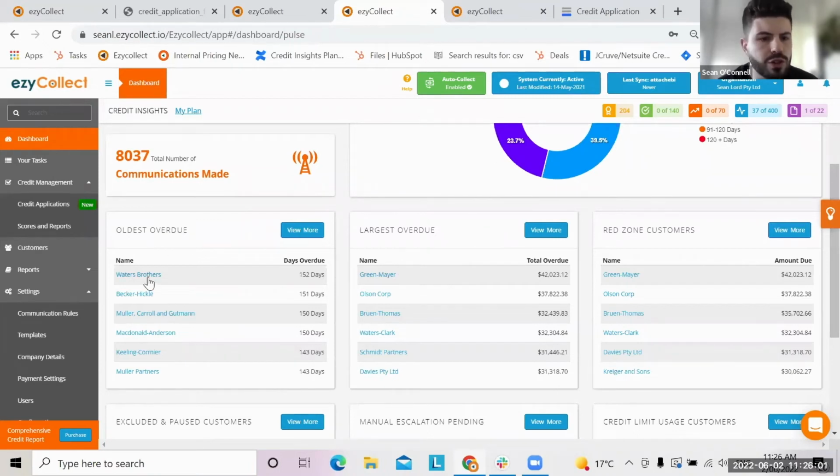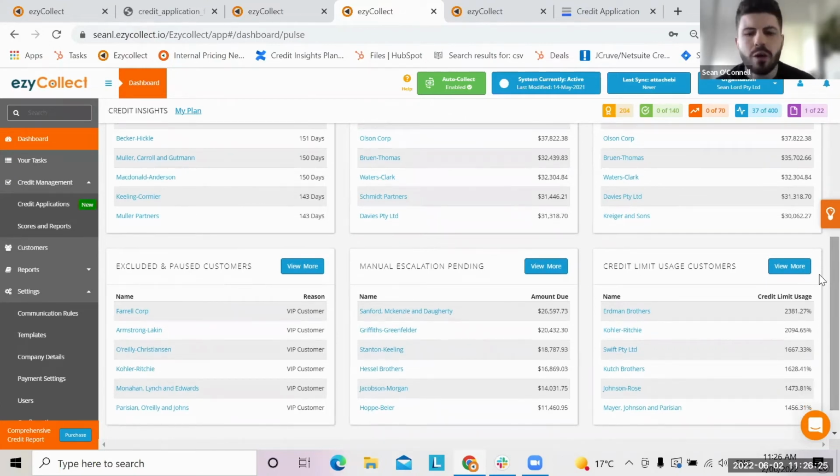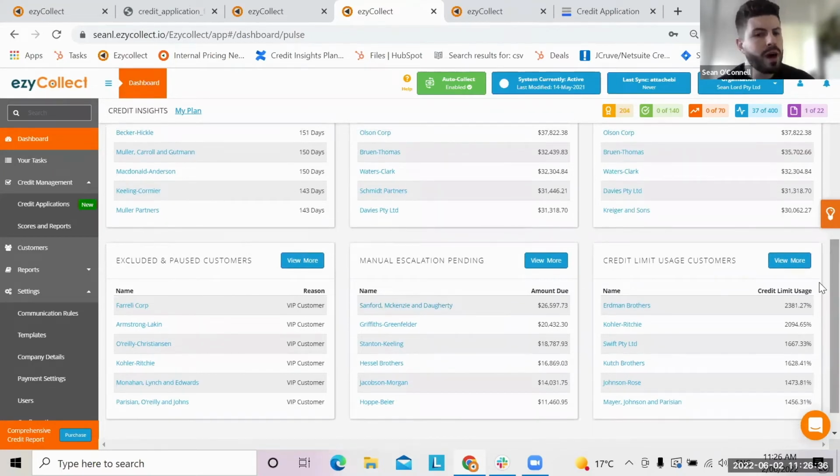As it gives you a bird's eye view, it also categorizes things for you. We've got oldest overdue, I can click in and view, largest overdue. You can exclude or pause customers, so if you don't want certain customers receiving reminders or calls, you can take them out of that workflow. Additionally, you can escalate it to a collection agency. We use a third-party agency, Armor Collections. So instead of sending an email and attaching the invoices and the statements and all the notes, you just click a button and it sends everything through to the agency to then begin collections. It's all about automating the process and making it as seamless as possible.